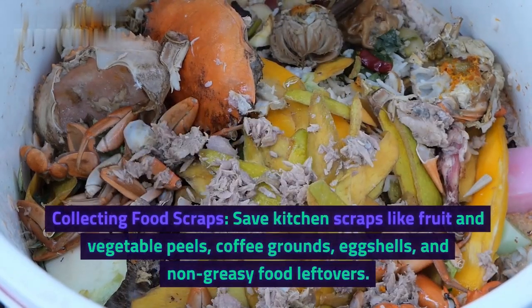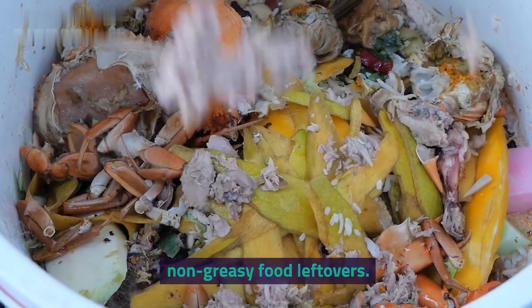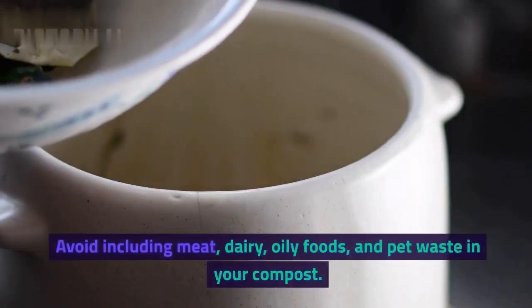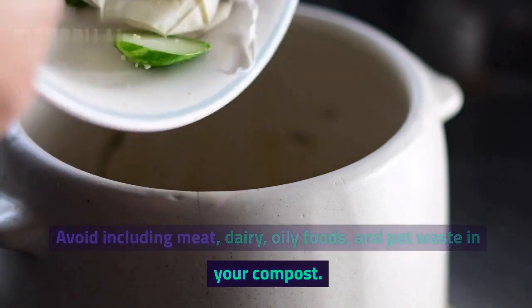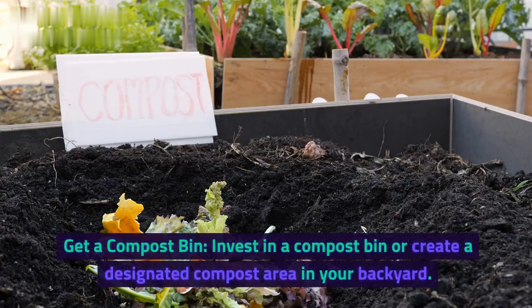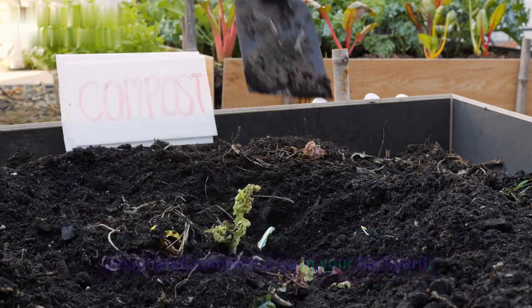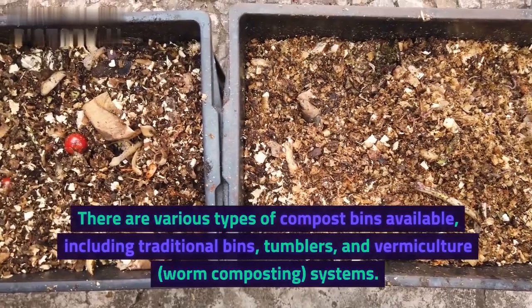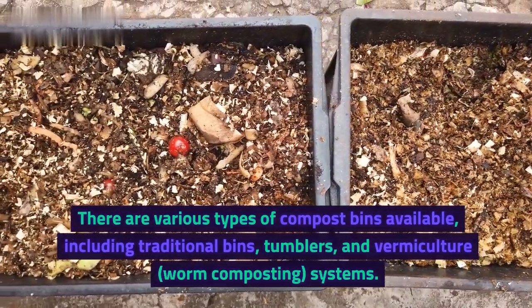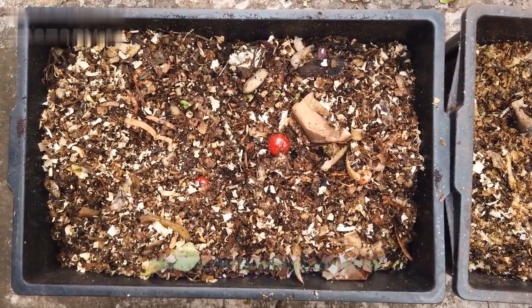Save kitchen scraps like fruit and vegetable peels, coffee grounds, eggshells, and non-greasy food leftovers. Avoid including meat, dairy, oily foods, and pet waste in your compost. 2. Get a compost bin. Invest in a compost bin or create a designated compost area in your backyard. There are various types of compost bins available, including traditional bins, tumblers, and vermiculture, worm composting systems.